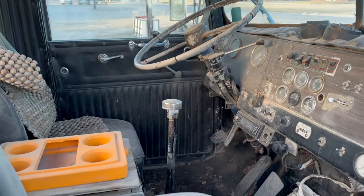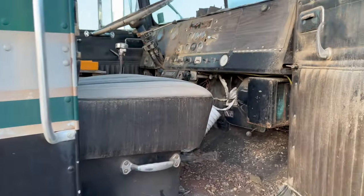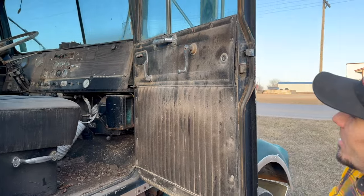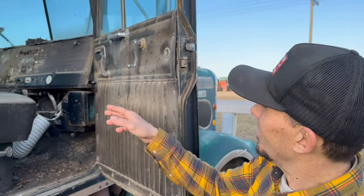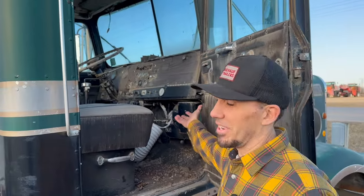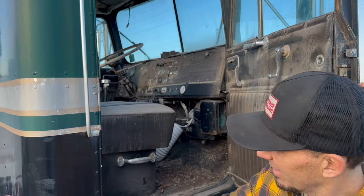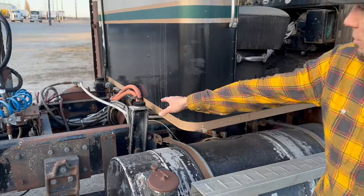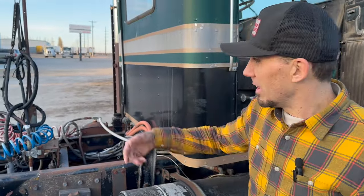I love the simplicity of the dash in these. Somebody added a stereo up underneath the dash, you know, to get some tunes. We'll open the driver's side too, where you can see where the CB radio is attached under the dash. Solid seat, solid rubber mount cab. You can tell it used to have a bunk on it at one time that was taken off.